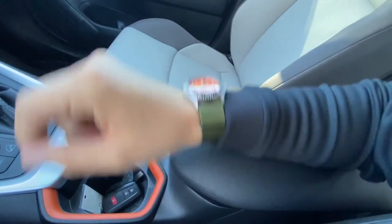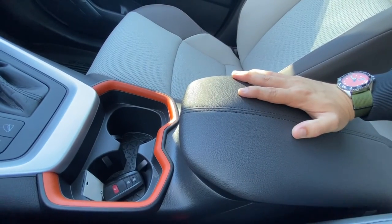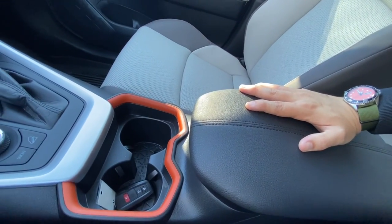Maybe that's why they did it, all the arm sweat from being hiking. Maybe the orange would turn brown really fast. Maybe they're thinking way ahead of us.